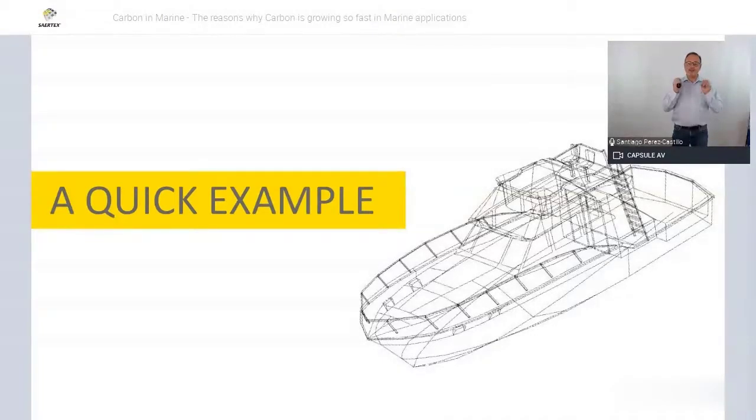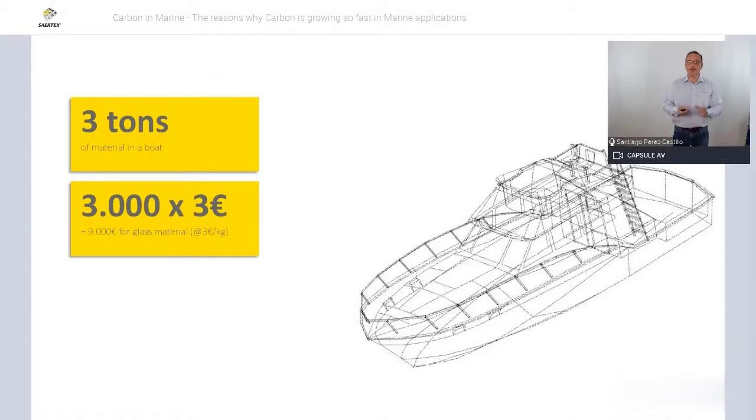In order to give a little insight and very quickly get into the topic, let's think of a very quick and easy example. Imagine we have a project where we are designing a ship, and at a certain point, we estimate that we would like to use 3 tons of composite fiber materials. We have one option, which is typically the option used in most cases, where these 3 tons will be glass. And let's put an average price in the market of around 3 euros per kg. 3 tons times 3 euros, you will come to an investment of around 9,000 euros.